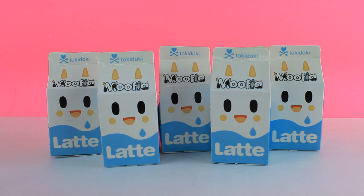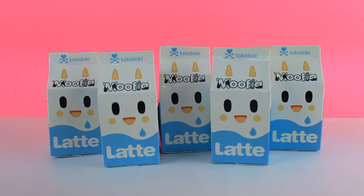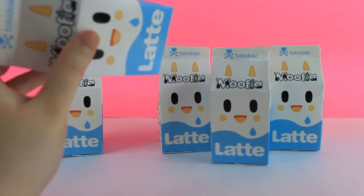And today, we are going to do a Moofia special. I couldn't find these anywhere, and today we went to Barnes & Noble, and we found them. I was so amazed, because they're all out of stock online. It was the only place I could find them. So if you're looking for these, I suggest you check a bookstore. Like I said, I found them at my local Barnes & Noble, and I'm so super excited. These are super cute, and I want to get these open right now. Let's go.